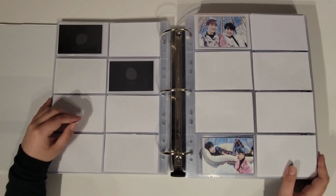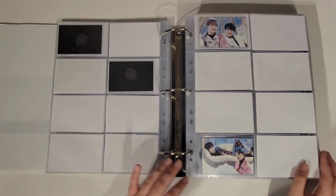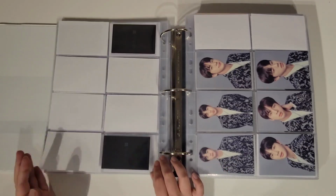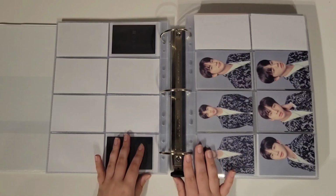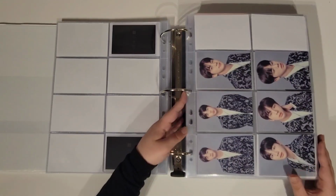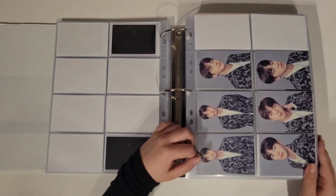I won't. I'm gonna collect one set for OT7, and also I'm gonna try to do the frame photos, and there was something else. I think there were like 2 pictures of each member, but I don't remember. I don't know what they were called. But yeah, that's all I think I will collect for Wings.